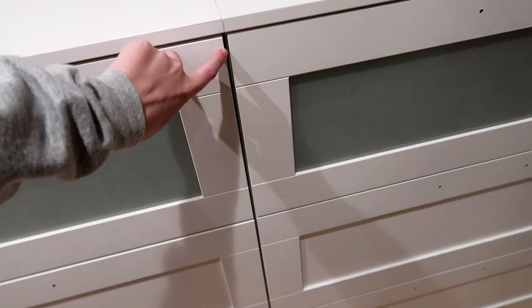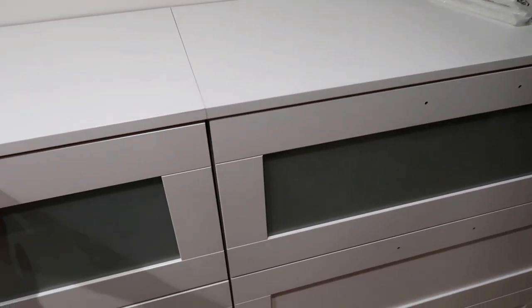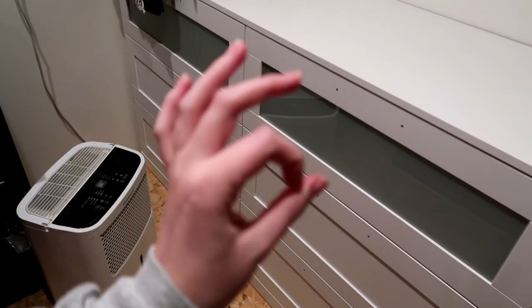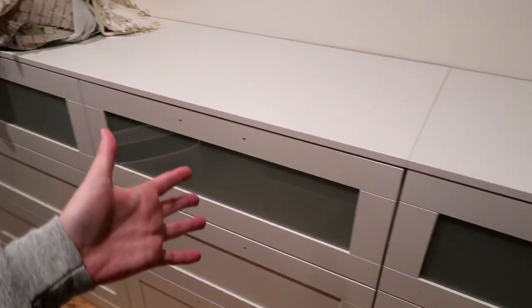And then I do plan on filling in all of these seams between the dressers, because I think it'll make just a smidge of difference that maybe only I will notice, but I think it'll be worth the extra effort. And then, yeah, so that'll be this area.